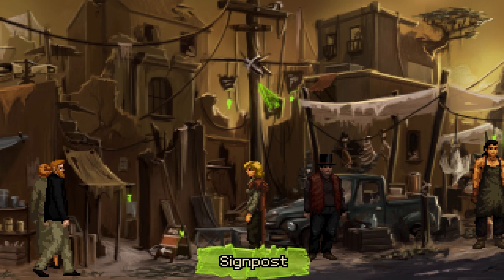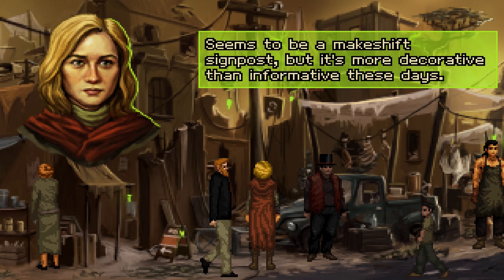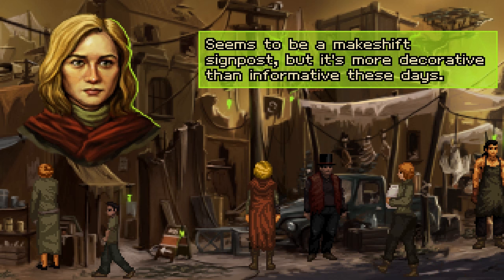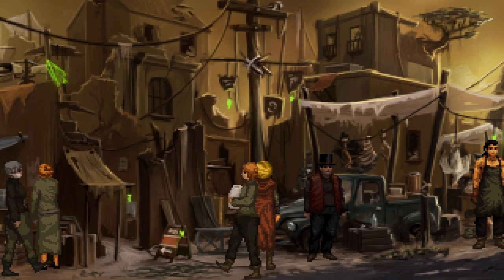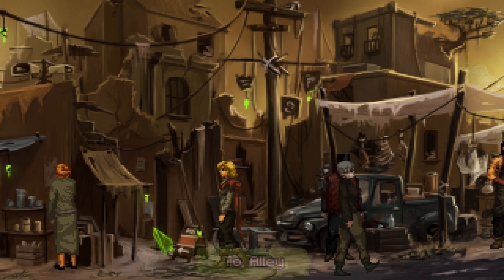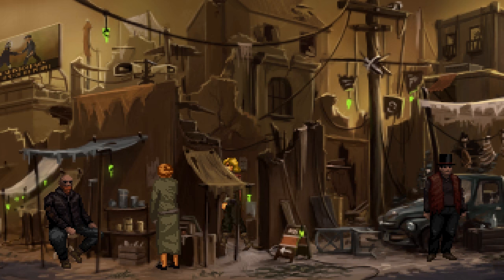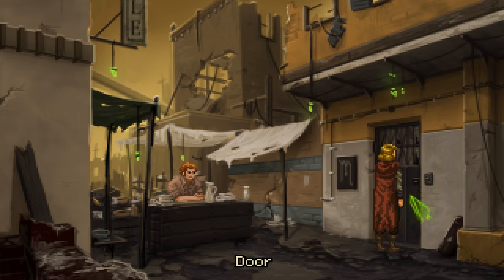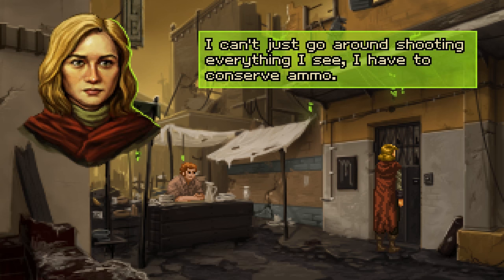Is there a signpost here? Seems to be a makeshift signpost, but it's more decorative than informative these days. Okay, fine. There's that statue, there's the speakers. I wonder if we can just shoot an arrow at the speakers. Maybe now that we've been back home, we come back. Somebody smudged out my chalk work. How do we come back here at night? I bet it's something to do with coming back here at night. Maybe we can shoot the buzzer. I can't just go around shooting everything I see.